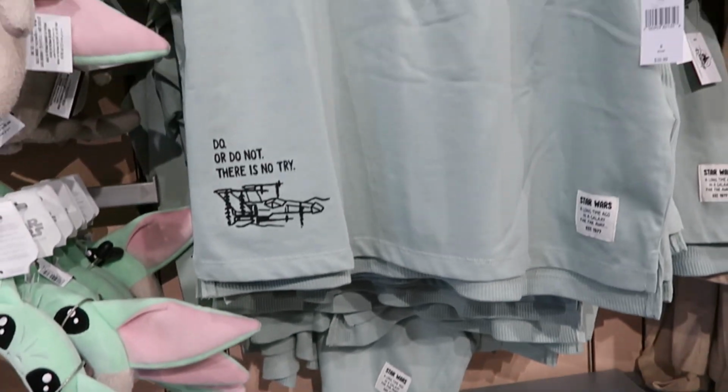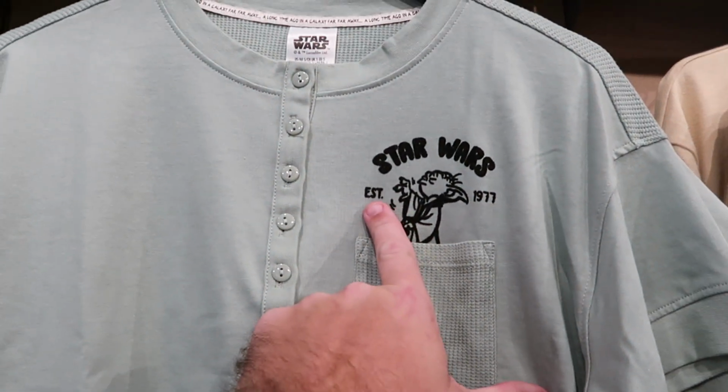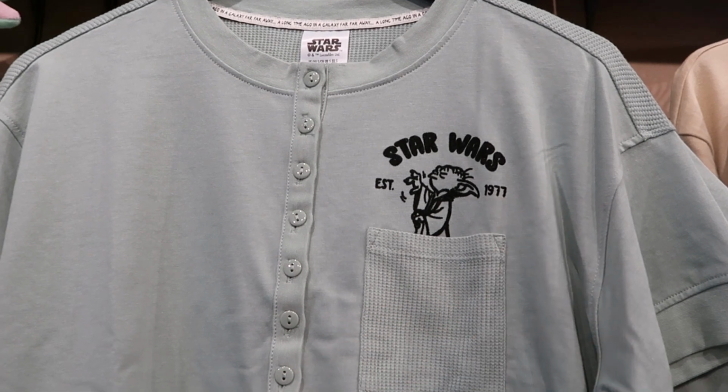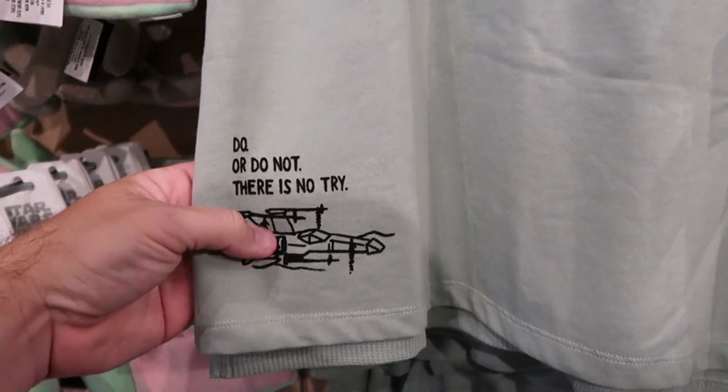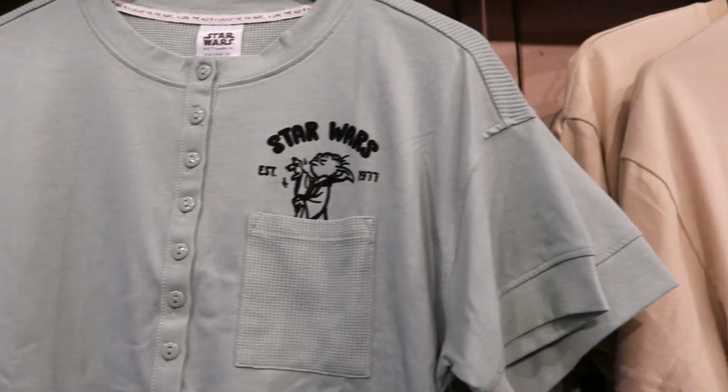And then right up ahead is a couple different adult size graphic t-shirts. We have Yoda on the pocket, established 1977. Do or do not, there is no try on the bottom section. That adult graphic t-shirt is $40.